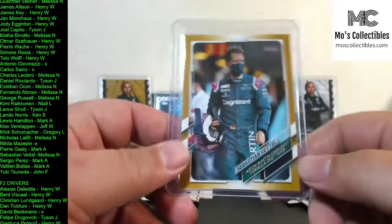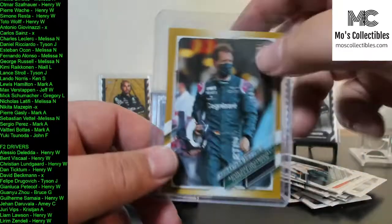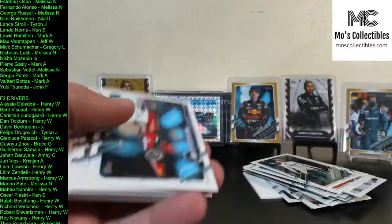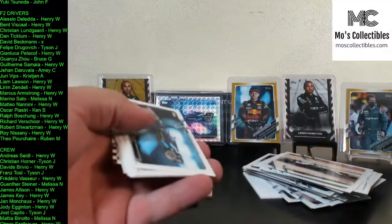$17 out of 50 for Seb. That's on that, Melissa. Or top notch. This is definitely my best flagship showcase for sure, without question. Gimme on a checkered. Alonso 61. Tictum checkered. David Beckman on a checkered.